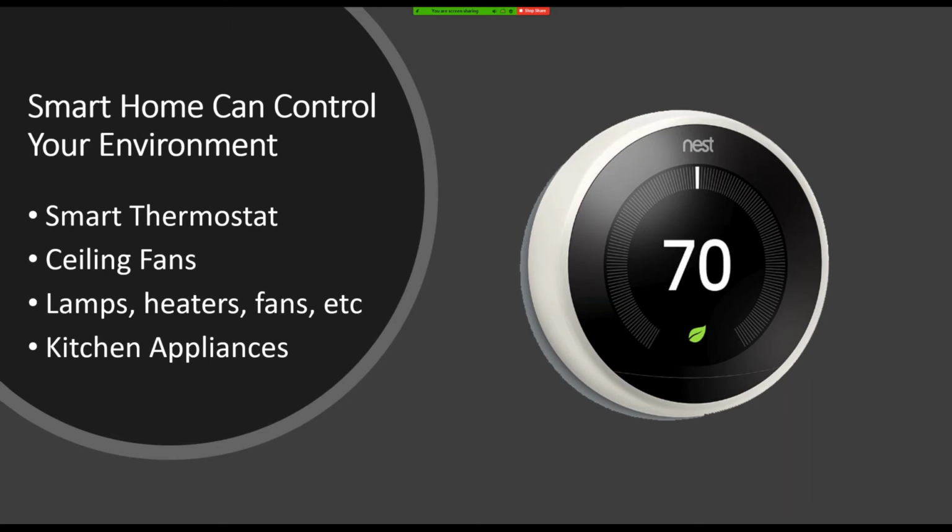Lamps, heaters, fans, just like that lamp Jesse showed earlier, any device that plugs into a wall outlet that has a simple binary on and off switch can be controlled with something like an Alexa. So if you have a small space heater, you can just use a voice command to turn that space heater on, again with a fan, or even something like, think of it like a toaster or a small oven in a home.